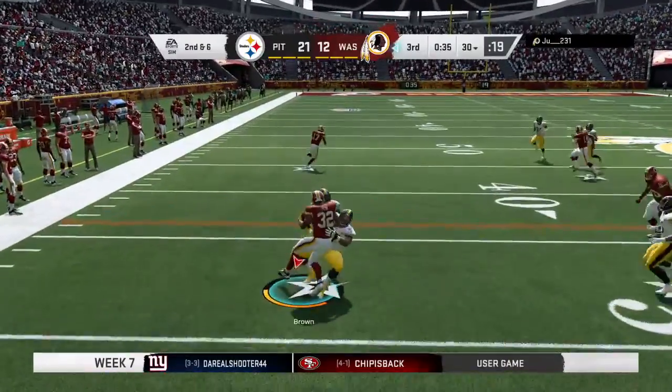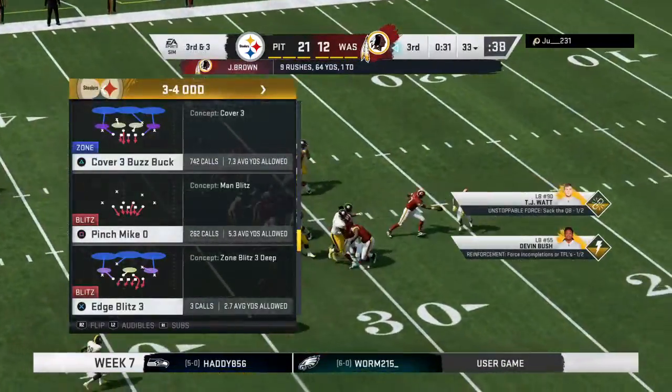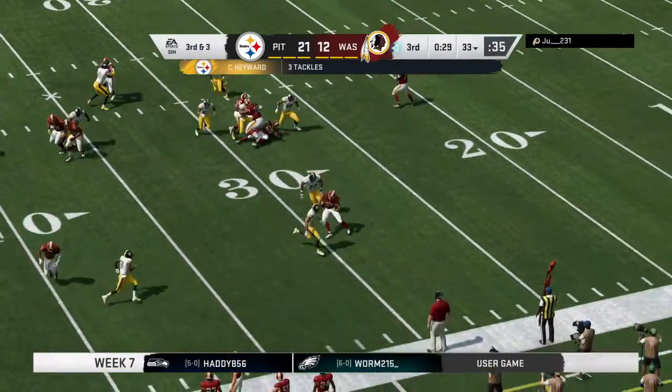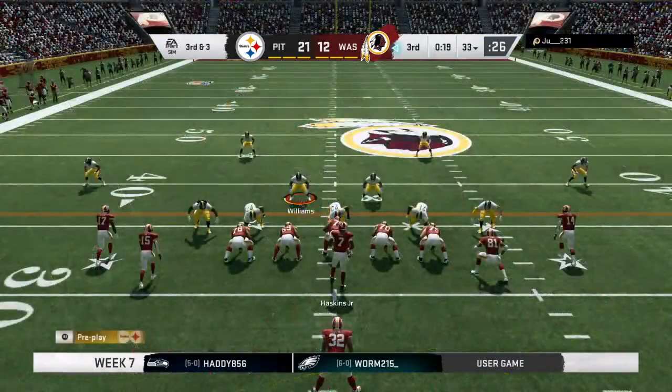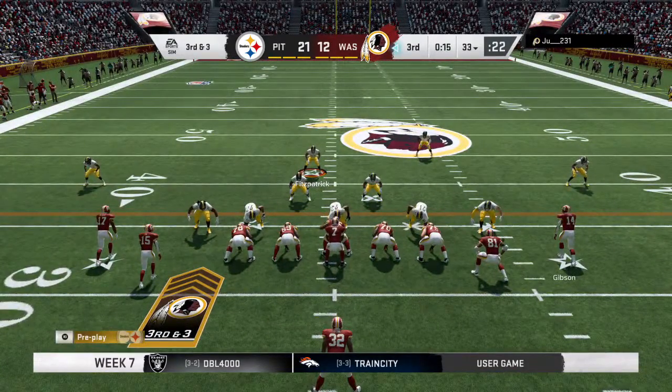Still want to attack. We'll see how they attack him here. And he'll be upended at the 33 following a gain of 3. And guess what? It brings up 3rd down. This offense in desperate need of a conversion as they come up on 3rd down.